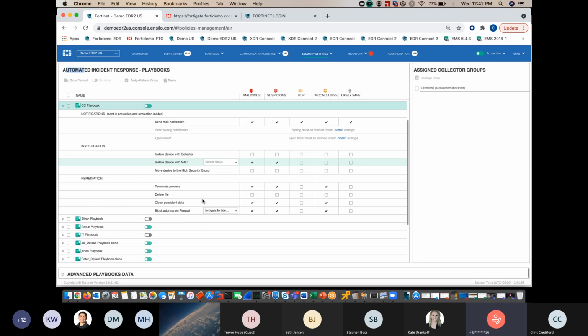So the playbook is step two, right? Once we have an incident that broke some of our rules, the playbook then helps stop and clean up your machine. And then if you wanted to isolate it, EDR can isolate your machine using FortiNAC, if you're a FortiNAC customer. If you just want to isolate it using EDR, you can isolate it with EDR. You could also move it to a high security group, right? That could also be part of it.